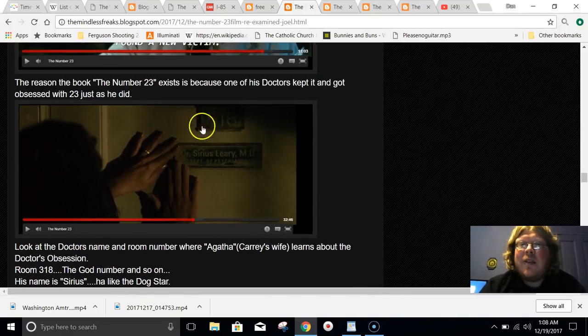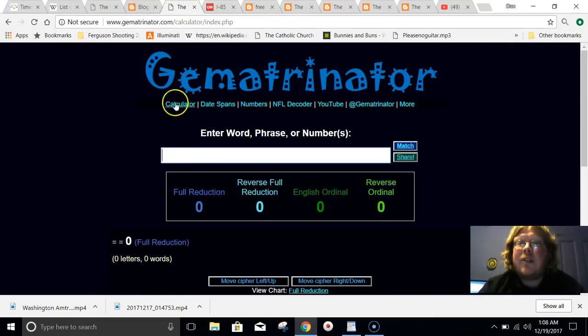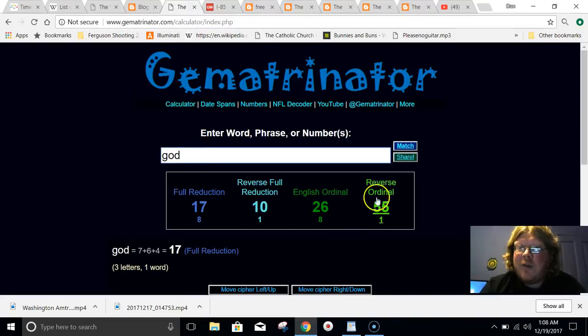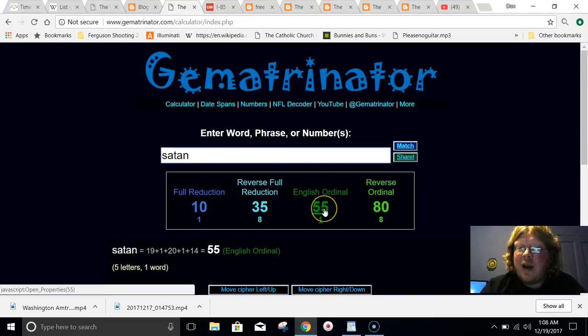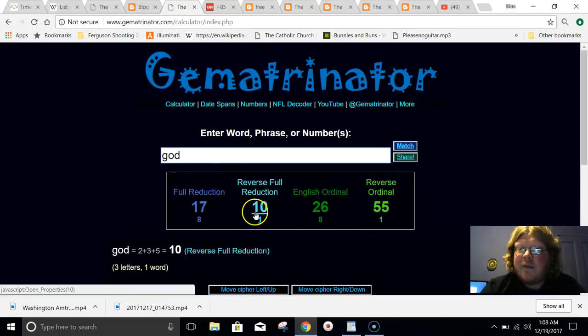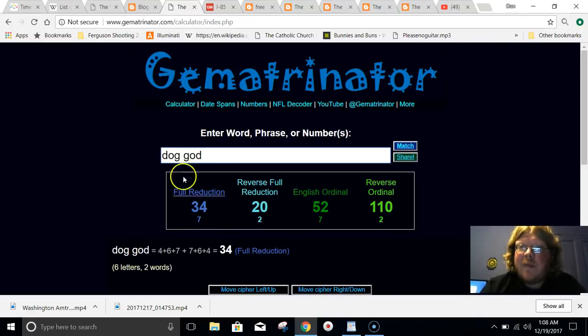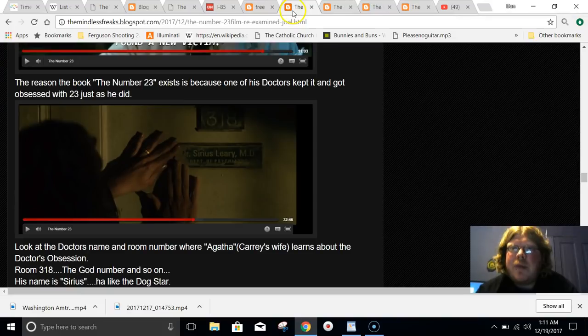So interesting that it would be here, and then his name is Dr. Sirius Leary, and it's all about the dog star, right? And dog and God. And reverse gematria is absolutely important. God in gematria equals 55 in the reverse way, and Satan equals 55 in the forwards way. And notice them in the reverse small way: Satan equals 10, God equals 10 in reverse the small way. So it's absolutely significant. Dog and God, right? Makes absolute sense. But anyway, let's go back to this post here.